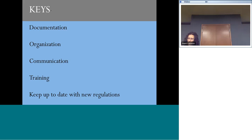I put all my stuff for my industrial users for their permit in a binder. It's all separated by what it is: the permit, their sampling data, my inspection, or all their correspondence, all organized and put in there. And then communication is always key. I like to leave the communication open with my industrial users and my food establishments. I tell them to call me anytime they have a problem. It's working out pretty well for us.